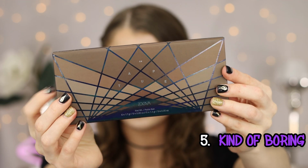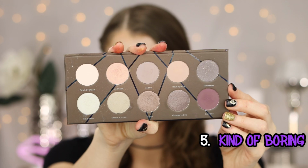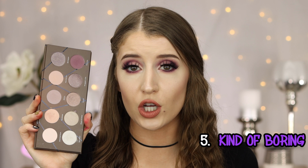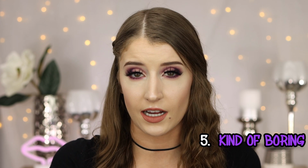And then another kind of like mauve palette. This is the Zoeva In Taupe palette, and I cannot remember if I got this in a BoxyCharm or an Ipsy, but this is another kind of like mauve taupe palette. The formula of these shadows is also really good, but it is just kind of a boring palette. It's nothing exciting, and I feel like there were a lot of exciting releases this year.